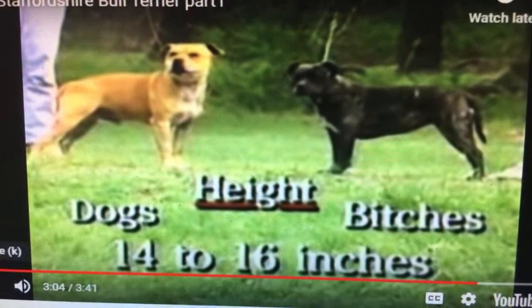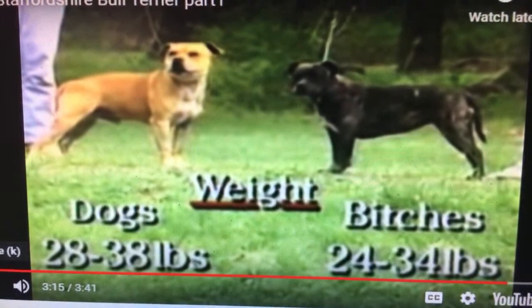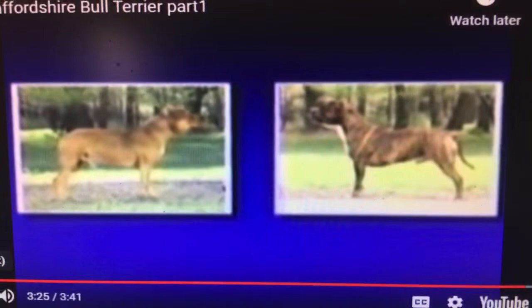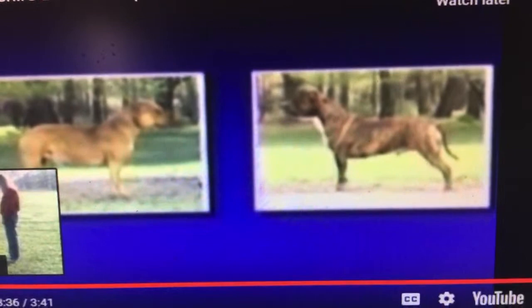In size, dogs and bitches should stand between 14 and 16 inches at the withers. Weight for dogs should be from 28 to 38 pounds, for bitches, 24 to 34 pounds. Dogs or bitches not within these ranges should be faulted. Remember, though, that a Staffordshire Bull Terrier, which is more bully in construction, like the one on the left, will be heavier in weight and more substantial than a dog which displays more terrier characteristics, like the one on the right. The key to your evaluation should always be overall balance and proportion.